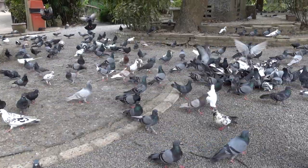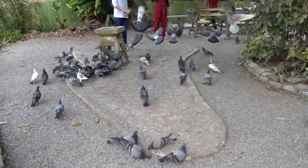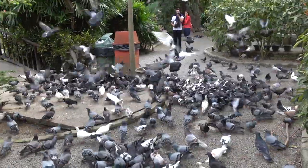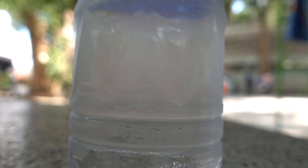I've never seen so many pigeons. Look how frantic they are for the seeds. Alright, so we're just waiting for the Grab to go to the next temple. Now we just wait for the Grab.